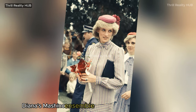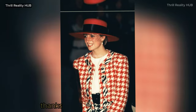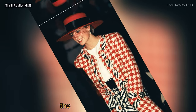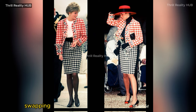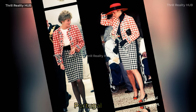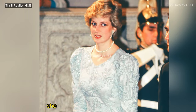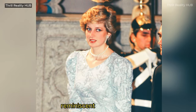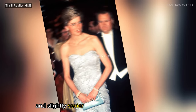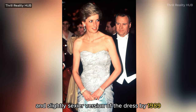Diana's Moschino ensemble was guaranteed to turn heads thanks to her striped scarf and netted hat. The next year, the royal toned things down, swapping off the embellishment for a simple black item. When Diana was in Lisbon, Portugal in 1987, she experienced a glamorous moment reminiscent of Dynasty. It was a much more classic and slightly sexier version of the dress by 1989.